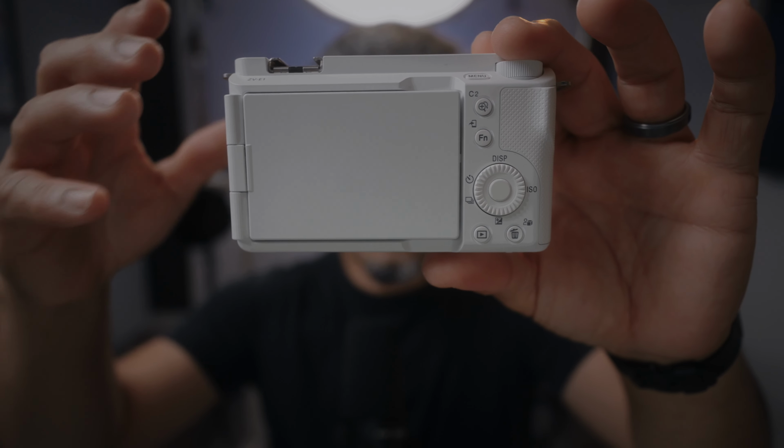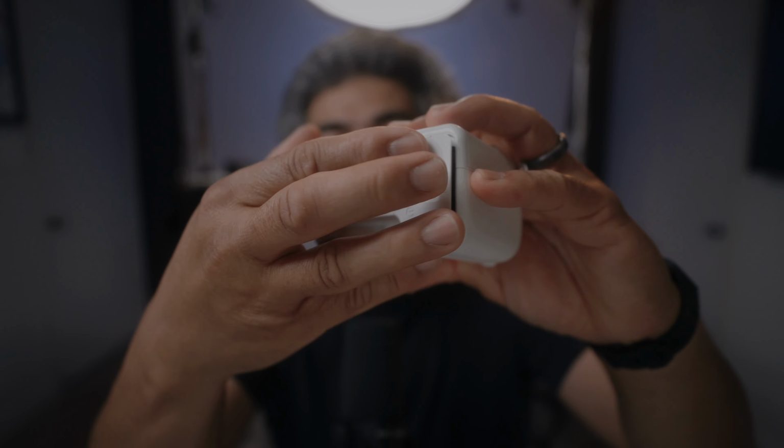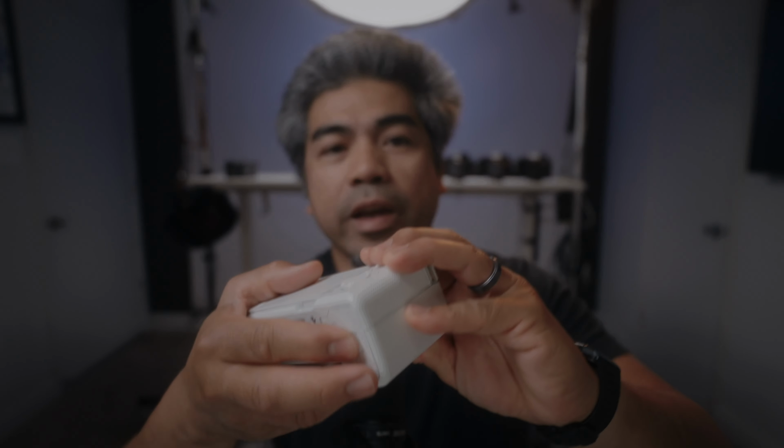So if you're upgrading from the ZV-E10 and you go into this camera, you'll notice it feels just like home. It also introduces a larger battery, so it's the Z type battery, and when you upgrade later to maybe an A7 series body, that battery is going to be compatible with those cameras as well.